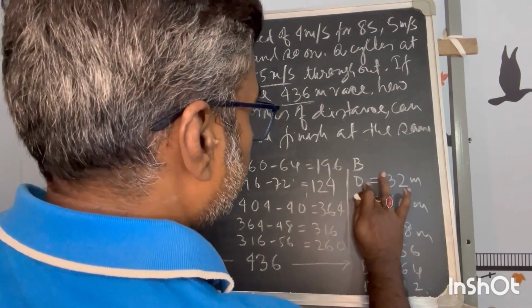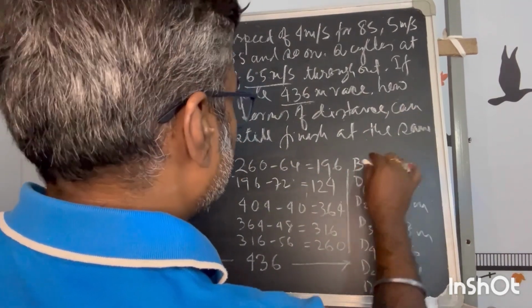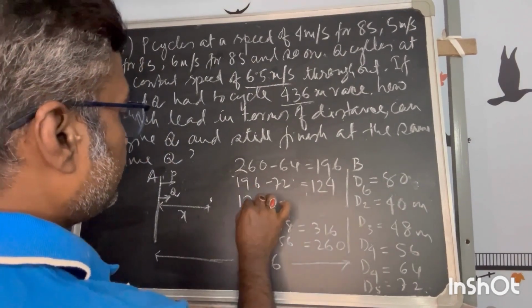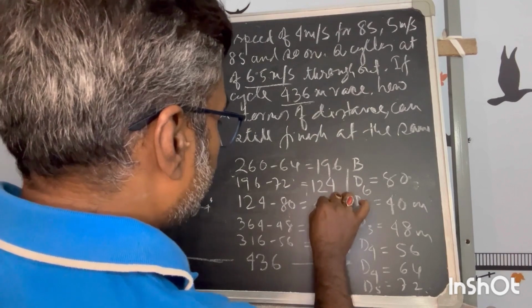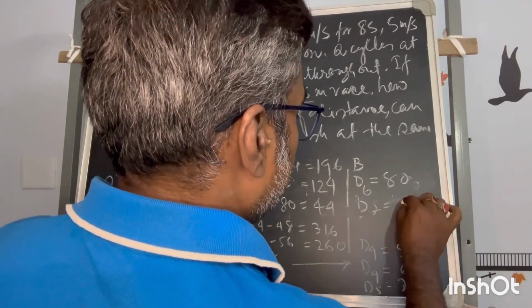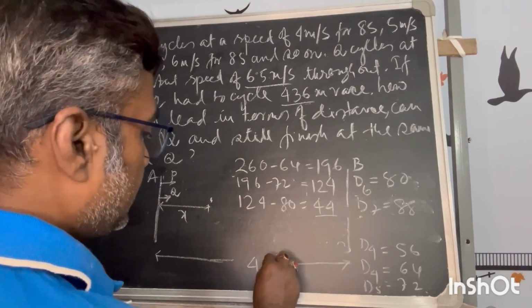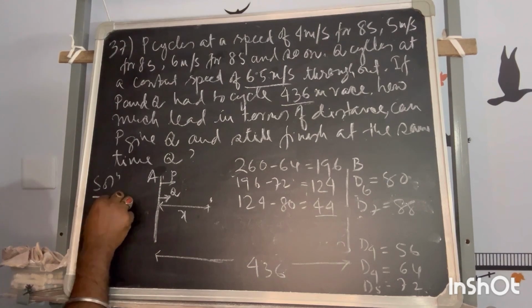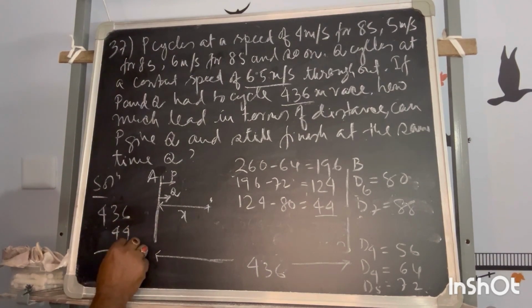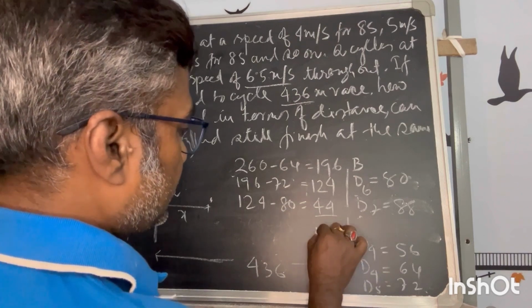Okay, now d7, how much? 10 into 8, 80. So 124 minus 80 will be 44. Now see, if I go for d8, the whole distance would be 11 into 8, 88, but this is higher than the remaining 44. So the total distance already moved is 392, when the remaining distance is only 44.